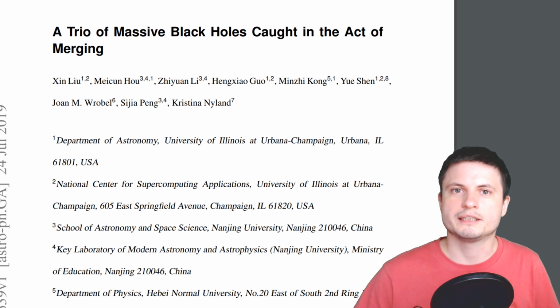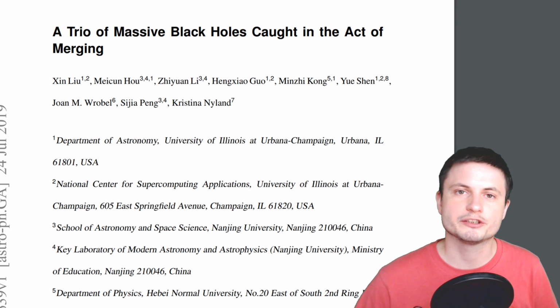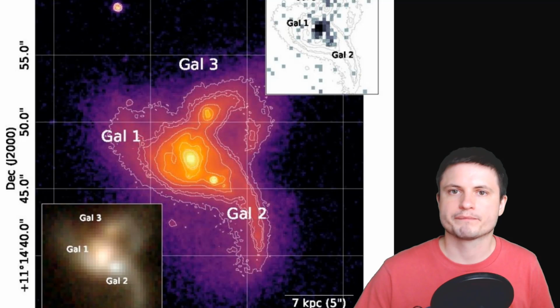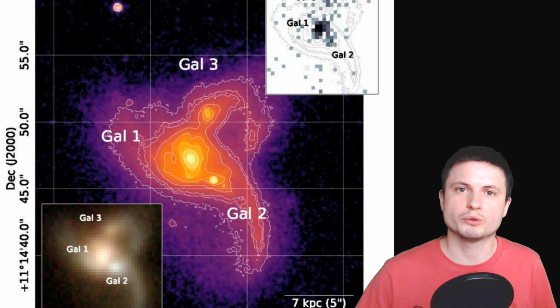And in this particular study, the scientists behind this paper studied one of these merging galaxies to discover and to analyze 3 very active black holes in the middle. And this is sort of what they've discovered.